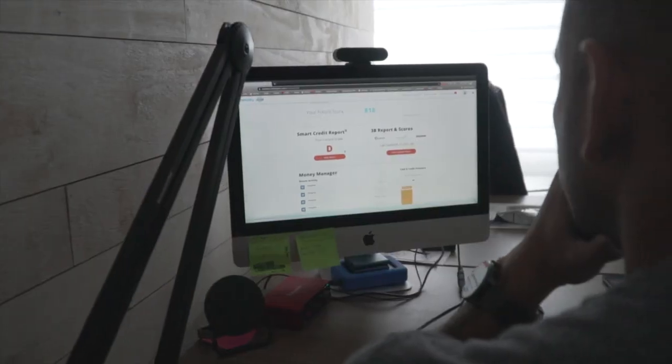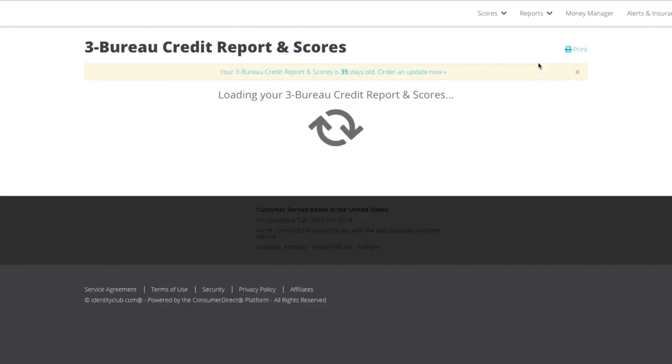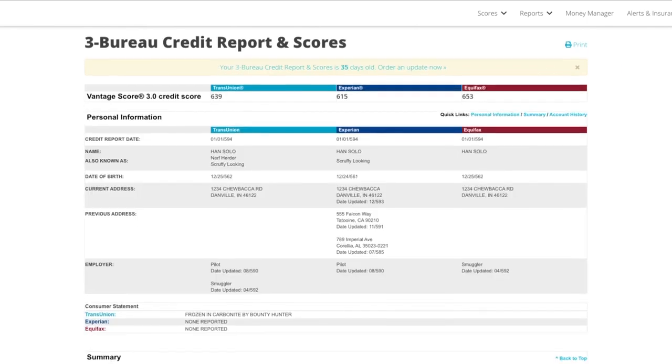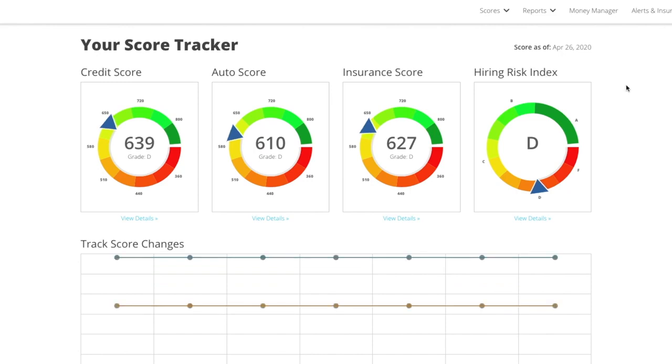One of the first things that really impressed me about Identity Club is how easy it is to navigate through their website. And although they don't have an app, their website is mobile friendly, which means you don't have to be on a desktop or a laptop computer to access your credit reports and scores. Identity Club provides reports and scores for all three major credit bureaus, which are Equifax, Experian, and TransUnion. They also use a VantageScore 3.0 scoring model, and you get your money, credit, identity all in one interactive place. Plus, you get a score tracker, a score builder, and a score master.